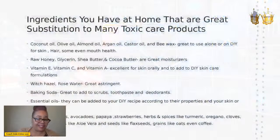You can also use coffee in a scrub. Depending on how much sugar it says you're supposed to put, you put half the sugar, half the coffee, and the coffee helps with the cellulite. Okay, so you see that we have a lot of things in the kitchen that we can use instead of all those chemical things that we usually use, and that way we can reduce our toxin exposure. Okay, so let's go to the next one.